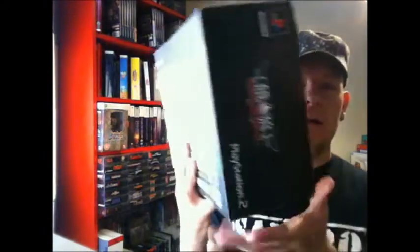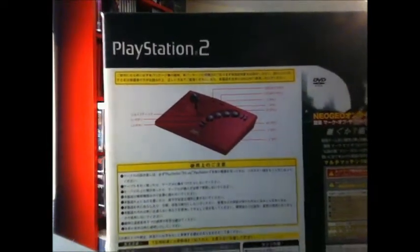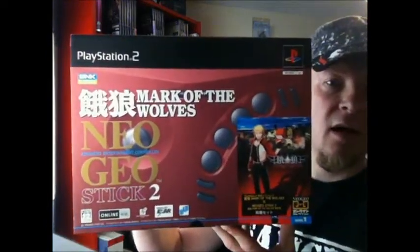Obviously there's the sides and there's the rear. I'll give you a close up if you can see that of the fight pad. What I will be doing is a fight stick collections video in the future, so I'll show you the pad in a later video, but for the time being there is volume 1, that is Garou: Mark of the Wolves.